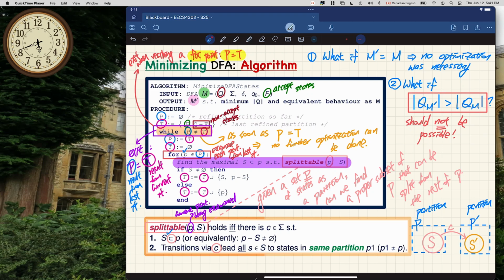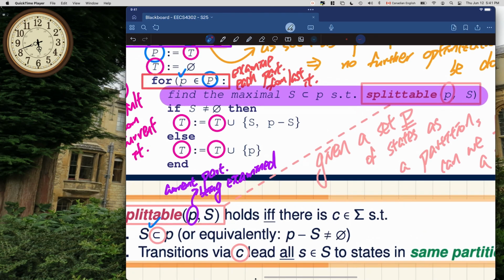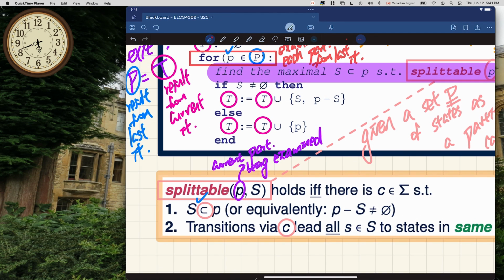But the most important function that you have to understand about this minimizing DFA algorithm is the splittable over here. I think your fellow student asked me during the break on Tuesday, which is a very good question. These two conditions are both necessary in order for a partition to be split out a certain splittable subset. Number 1 is to say the splittable subset cannot be the entire P. So we don't have this subset relation. Equality here is excluded. It's got to be a proper subset, cannot be the entire one. I'll give you a little bit more example when I recap.